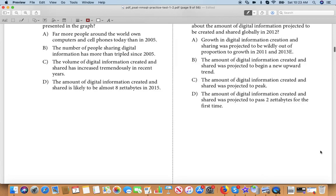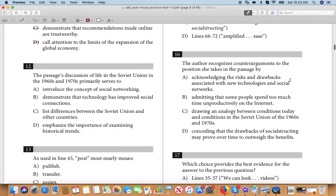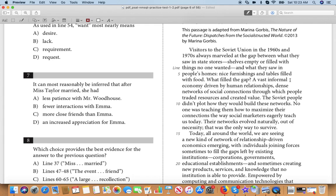Okay, try answer choice B. Demonstrate that technology has improved social connections. Haven't even gotten into the technology yet. Yeah, let's look for some evidence for that. Do they discuss technology anywhere?